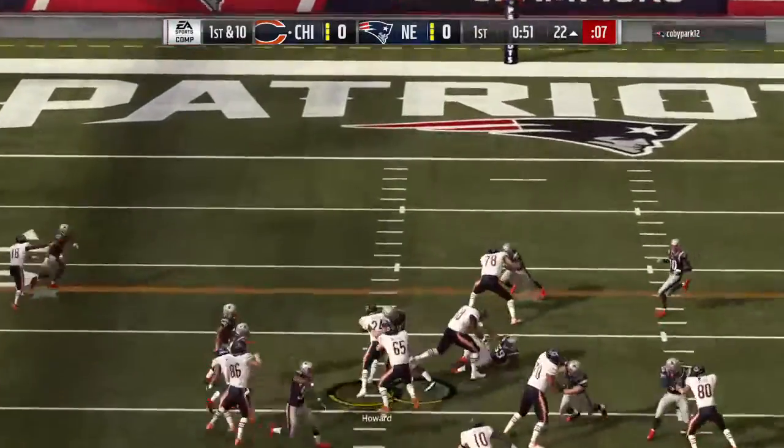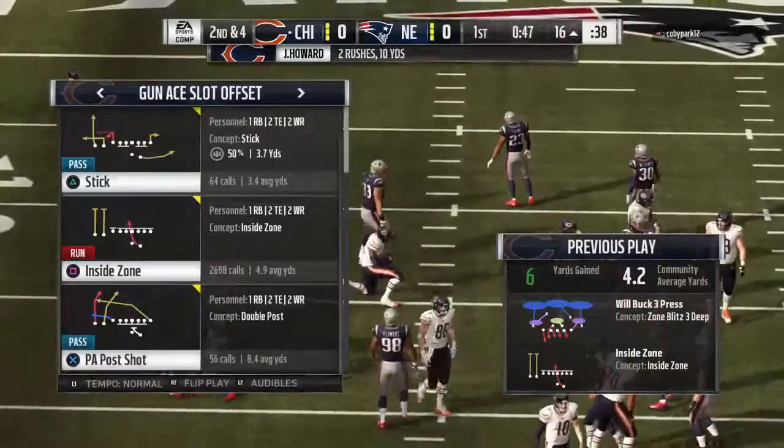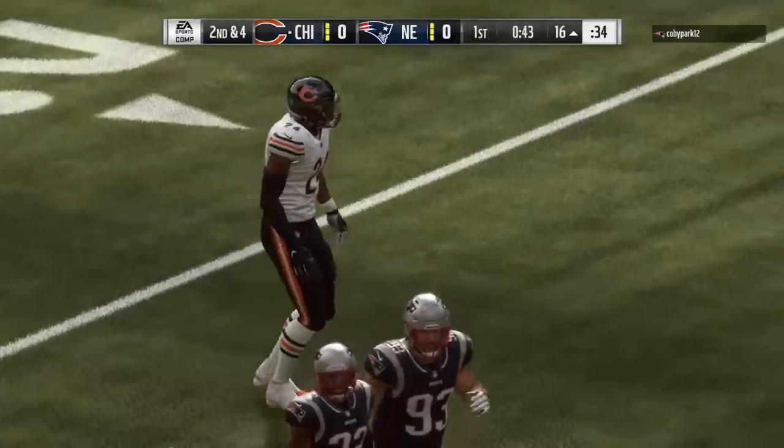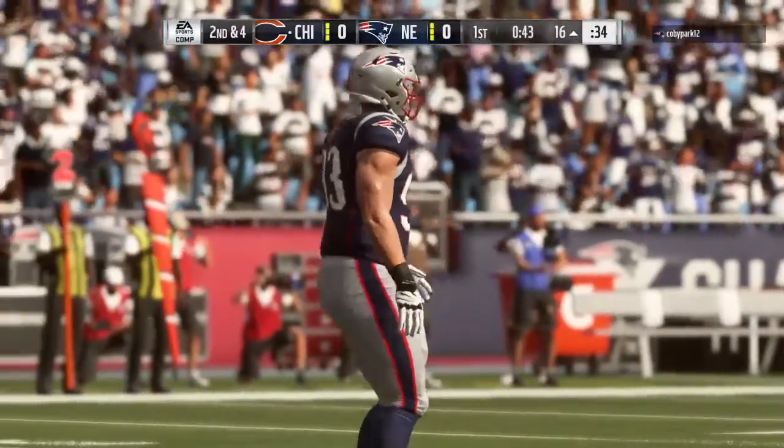They'll run it now out of the gun. And able to push his way forward here for a good little gain. He'll get a nice chunk there on the first down run, and it's 2nd and 4. A quick burst there, and he nicely bit off a pretty decent gain.